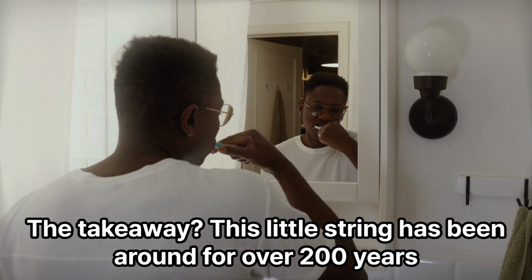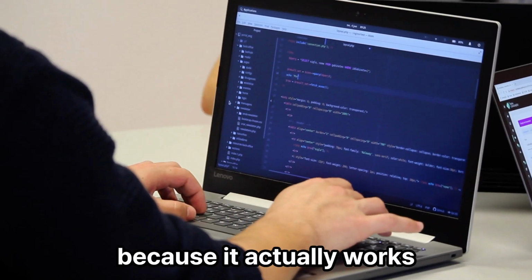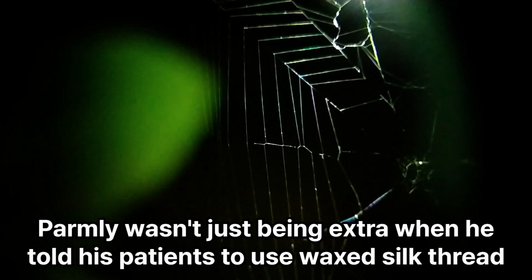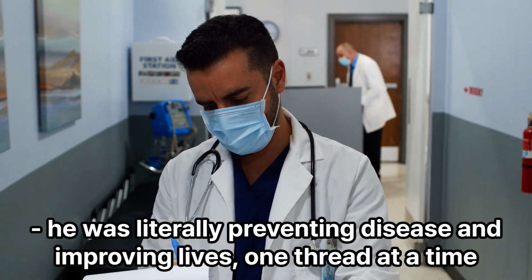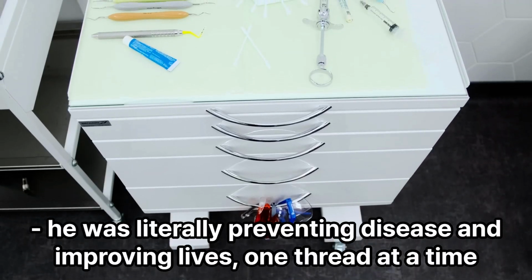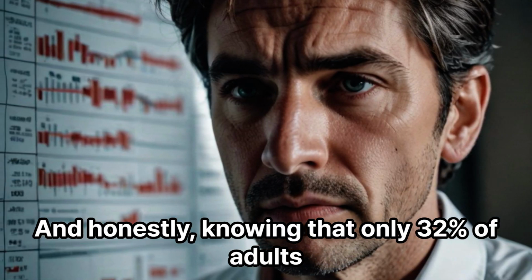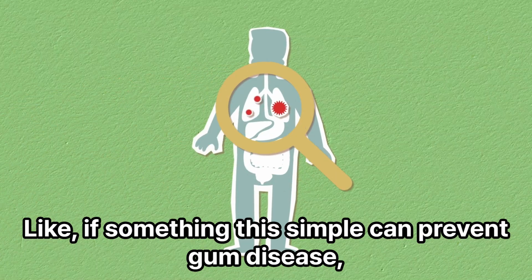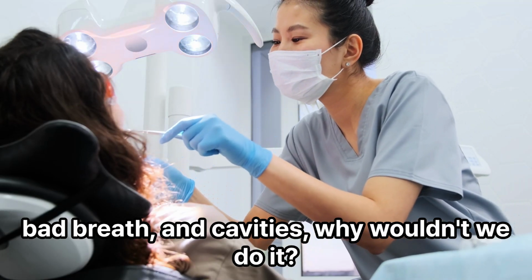The takeaway? This little string has been around for over 200 years because it actually works. Dr. Parmley wasn't just being extra when he told his patients to use wax silk thread. He was literally preventing disease and improving lives, one thread at a time. And honestly, knowing that only 32% of adults floss daily kind of makes me want to be in that minority. Like, if something this simple can prevent gum disease, bad breath, and cavities, why wouldn't we do it?